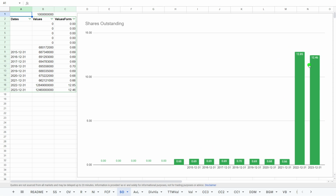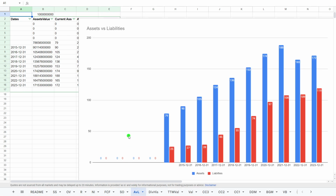One, Google may think that they are undervalued, so they want to buy back their shares. But then also they are rewarding shareholders, because if you own one share and there's 10 shares, then you own 10%. If they buy back 5 shares, you then own 20%. So that is good that they're rewarding shareholders. Assets versus liabilities, high assets and liabilities. Now you can see the gap is closing, but overall this looks pretty good.